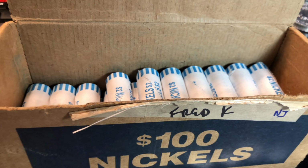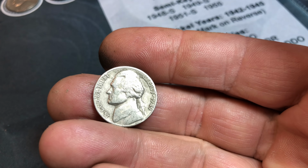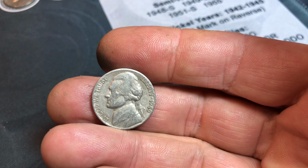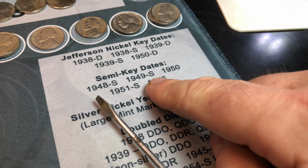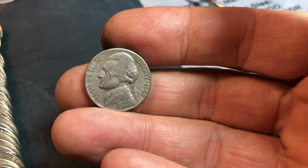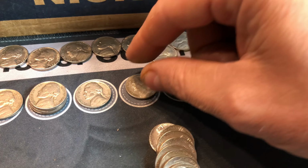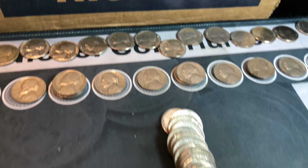We're on roll number 23, and now we have found a 1949 nickel. Hopefully it's got a S or a Denver mint mark. And I think that might be an S. And it is. 1949S is actually a semi-key date nickel. It's not in the best shape. Don't know if it'll upgrade in the album, but we'll definitely take it regardless. 1949S, semi-key date nickel found.